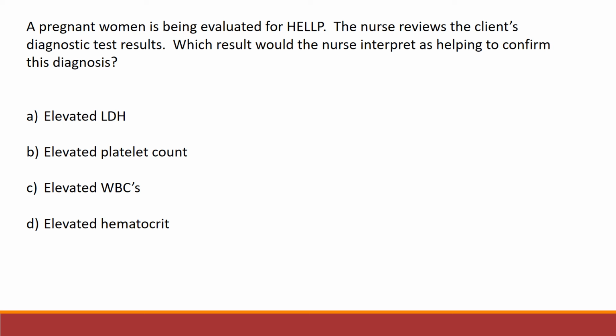Okay, here's our next question. A pregnant woman is being evaluated for HELLP. The nurse evaluates the client's diagnostic results. Which result would the nurse interpret as helping to confirm this diagnosis? Elevated LDH, elevated platelet counts, elevated white blood cells, or elevated hematocrit?